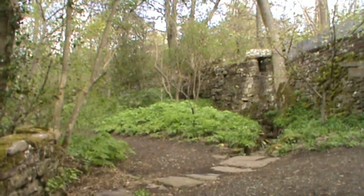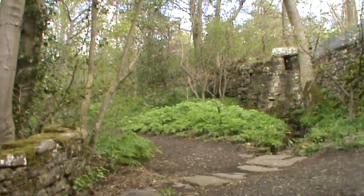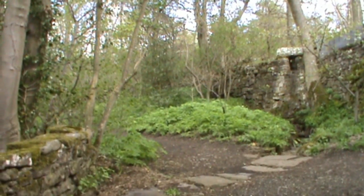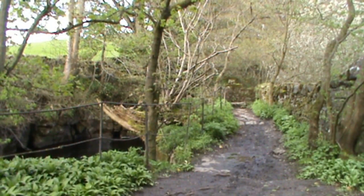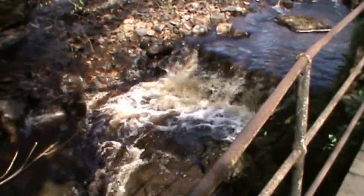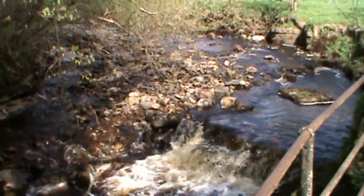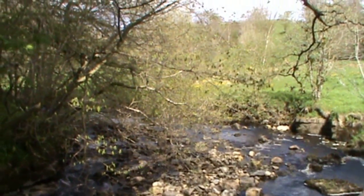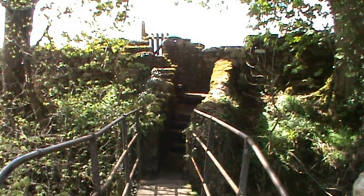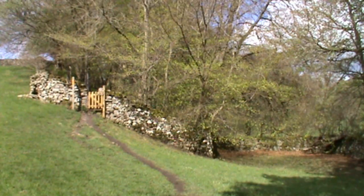So we just bear right now, going up to Gill Force. We head forward 100 yards and cross over a tiny bridge. We're just stood on the little bridge now, looking to our right hand side. We cross over the bridge and turn right, walk forward 100 feet through the gate, going uphill.